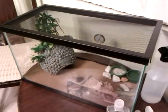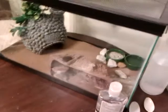I'm showing you guys my friend's reptile, which is right there in the corner. It's a leopard gecko. We really don't know what morph it is, so please comment if you know. But it's a nocturnal animal. Pretty cool. When you're asleep, it's moving. Kind of creepy sometimes.